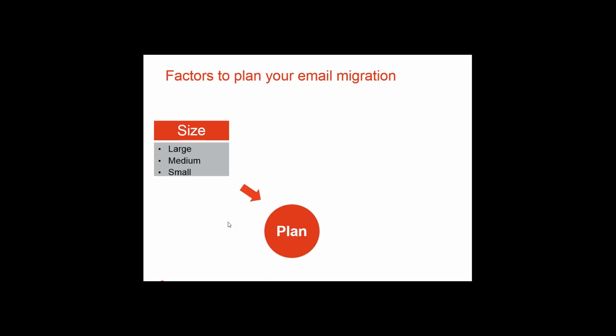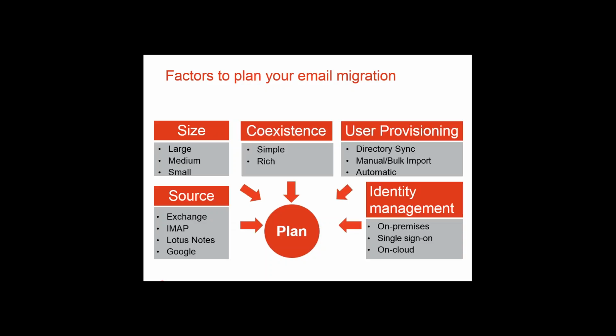So when you're planning your email migration, there are a lot of factors. I'll just bring all of these up at once. These are the things that we consider when we're working out how difficult or how easy a migration is going to be, what's involved and what approach we take. So things like, are you an organisation with 2 mailboxes, or are you an organisation with 1,000? Obviously, that makes a big impact.